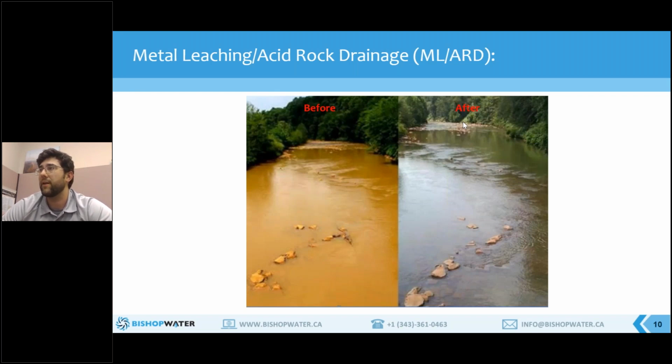Unfortunately, there are thousands of abandoned mines throughout Canada and the US. Many of them are suffering from some level of acid rock drainage and may require treatment into perpetuity. So with this reality ahead of us, it's important to find treatment solutions that are reliable, simple to use, offer a high level of automation, and are cost effective.